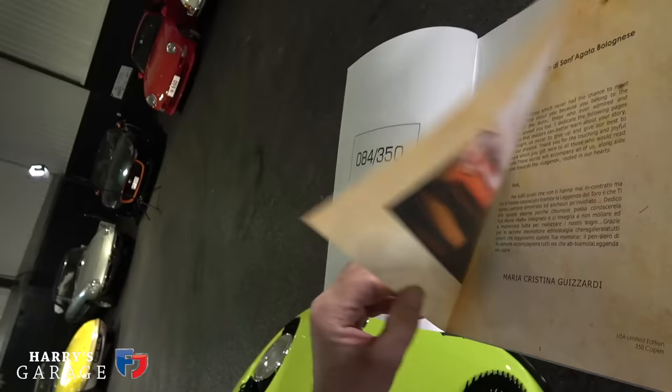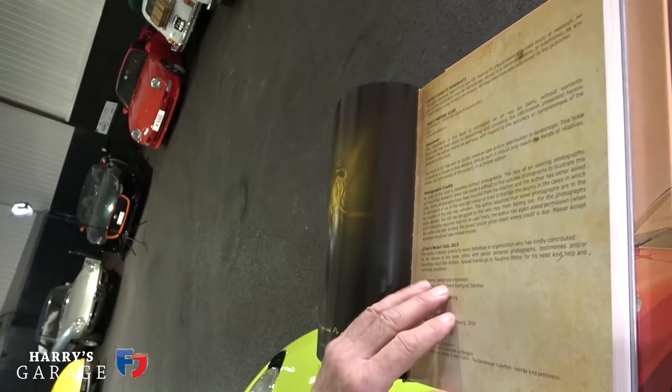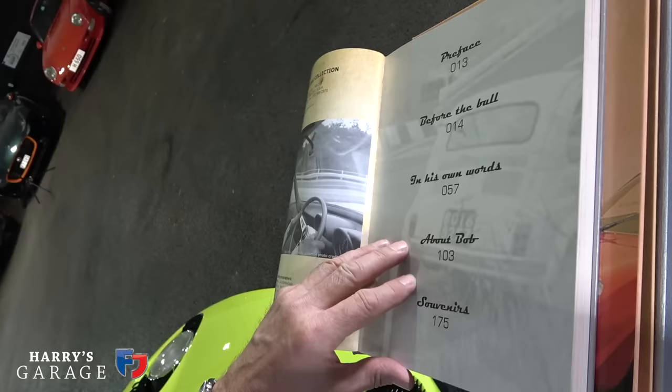Okay, one of my favorite bits of Lamborghini history is this book on Bob Wallace. This was done by a lady who worked at Lamborghini through the very early years, Marianne Guzzardi, and she persuaded Bob Wallace and did an interview with him and produced this book with a sort of scrapbook feel on the very early days of Lamborghini.